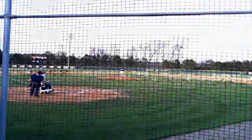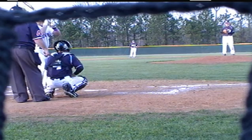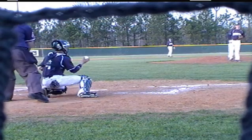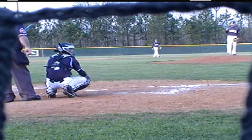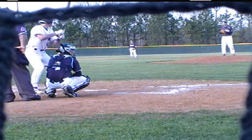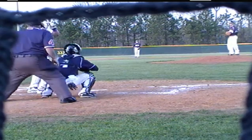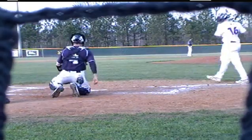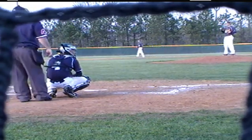So we've got 1 out here. So what, we got 2-1? Yeah, 2-1. Fake the bunt, down low, ball 1. Pull the bat back. So we have nobody on here. One ball on the batter, Zach Fowler. So here we go. Next pitch, he bunts at it, misses it, strike 1. So here we got 1 ball, 1 strike, 1 out here.